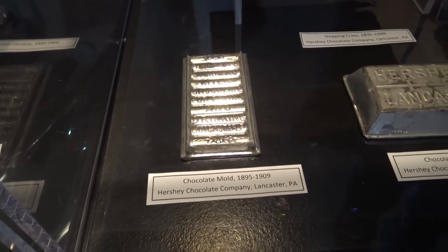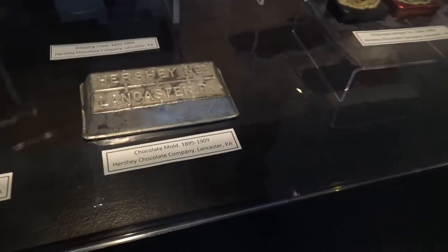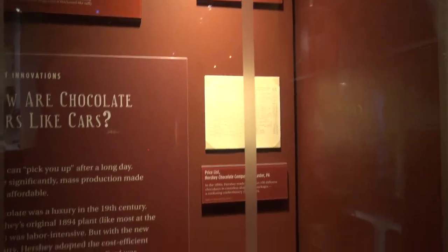Can we help you folks? For eating and drinking in Lancaster. That's bigger. We're going to Hershey's Chocolate Company, heading on in. Oh, milk condensing department. Hershey's sweet milk.